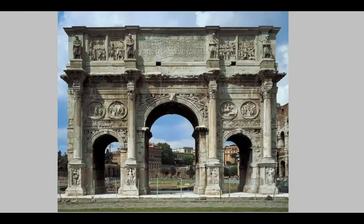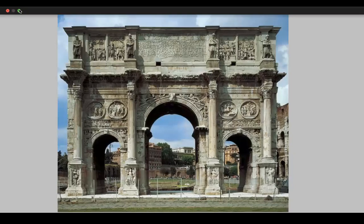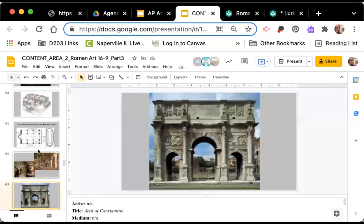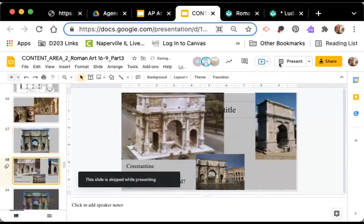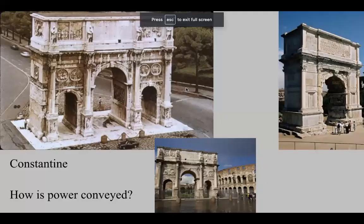So the slide that I can't seem to find here, let's see if it's gone. Maybe I just skipped it. Yes, I did. Unskip it. I tried to make a little bit of a scale sort of thing. It's very small in comparison.